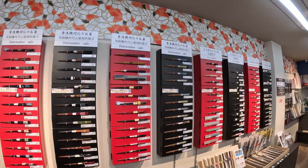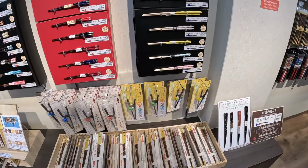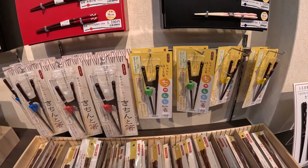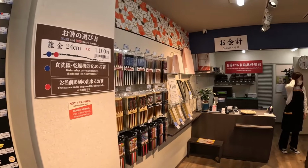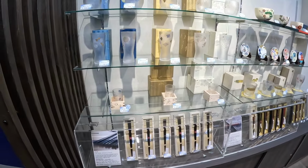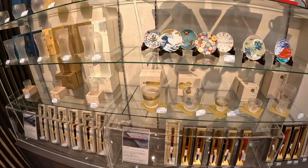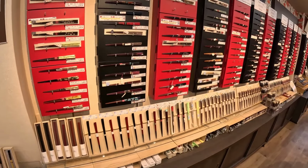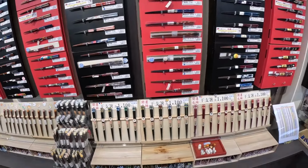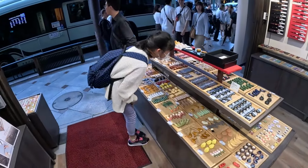Wow. Really cool, they have 2,200 chopsticks, 1,100, this for 880. And they have kids chopsticks too, to teach the kids how to use the chopsticks. Wow, 14,300 Japanese yen for chopsticks. So every 1,000 Japanese yen is around $6 USD. So, let me see, that's a lot of money. It's like $70 for chopsticks. 1,100, oops, almost hit those baskets right over there. Really interesting.